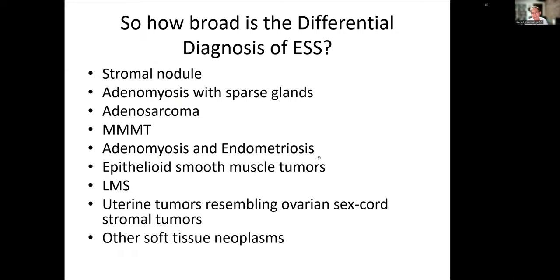So we can see that the differential is quite broad. We've mentioned that it's almost impossible to distinguish from stromal nodule. But the other things that you need to consider and rule out would include adenomyosis with sparse glands. This can look a little bit infiltrative, but doesn't have the fusion gene. It doesn't have any degree of mitotic activity.